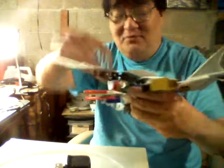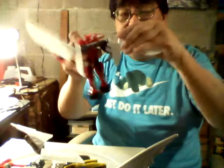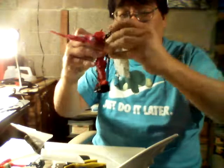This is what happens when they merge. Again, let's see. Oh, wait a minute. Got to fold up the wings here. So yeah, they fold there, and that folds in there.